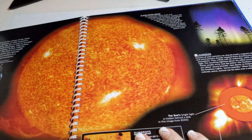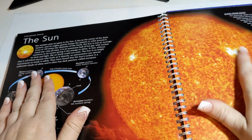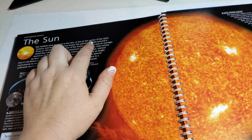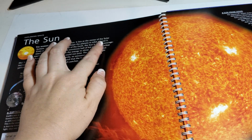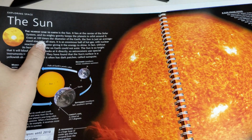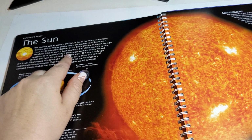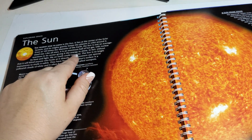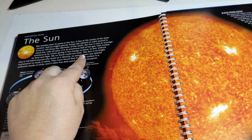Let's learn about the sun. The sun. The nearest star to Earth is the sun. It lies at the center of the solar system, and its mighty gravity keeps the planets in orbit around it. Even at 109 times the diameter of Earth, the sun is just an average-sized star. Like all stars, it is an enormous ball of hot gas, with nuclear reactions in its center giving it the energy to shine. In fact, without its heat and light, life on Earth could not exist.